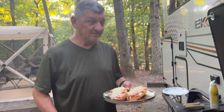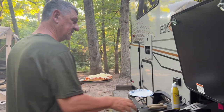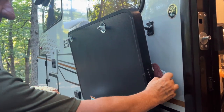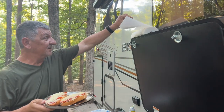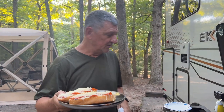All right. Okay, let's go get us. Hey, did you notice my little holder thing I have here? Look at this. With this up, I always thought it would get in the way. What I do is I put pot holders on one side, put the napkins on this side. Pretty cool. Let's go eat.